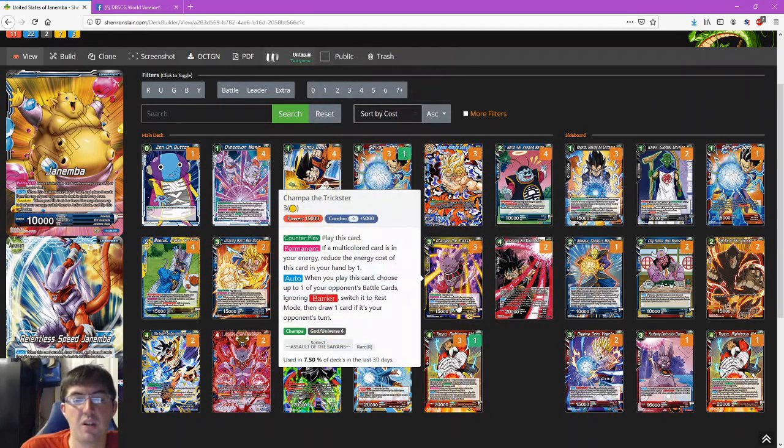Champa the Trickster, still in my opinion the best card from set 7. It literally locks down everything. It's really bad in the mirror, and it's not super impactful, I guess, against apes so much. But against Shenron and most of the other fair decks in the format, tapping down attackers is a big deal, especially when it's like, say, U6. Tapping down a Caulifla is a pretty big deal. Tapping down Mira, Creator Absorbed is a huge deal. So yeah, this is a necessary card.